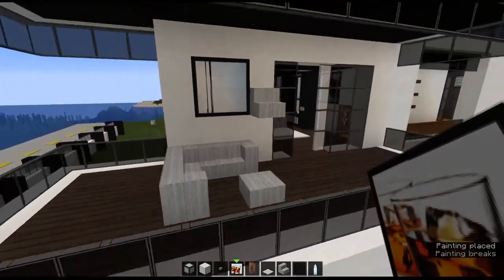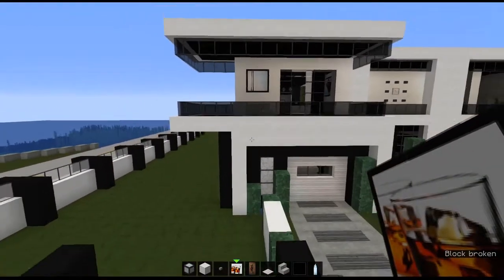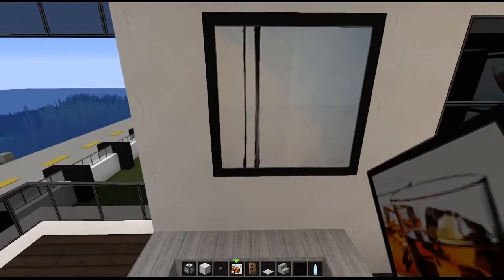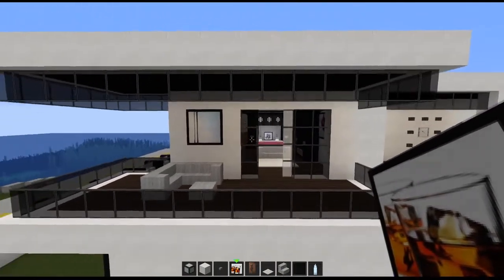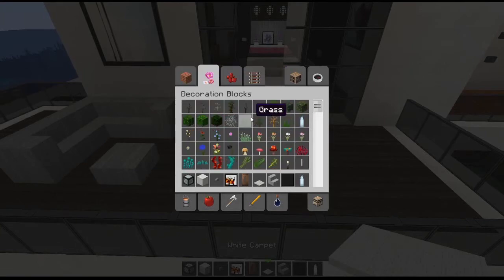There it is. Let's take this away just so we... I think we should stay with it. It kind of looks like a window that slides. Really it's just a drip of paint, but it looks like it could be a window. Just for future reference to myself. Let's go for a light gray carpet.